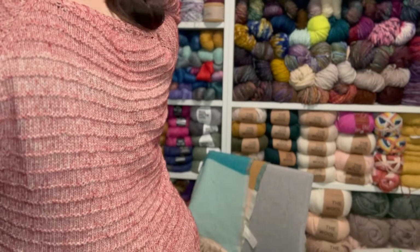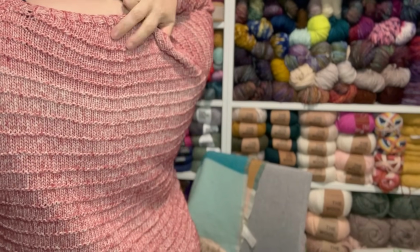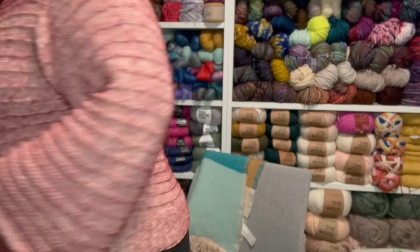I'll stand up. I don't know if I can see though. Whoop. You can see them right at the top here. There's just a little extra. It's not a lot of short rows, and that's fine. I think with how wide the neckline is too, it sits pretty comfortably.